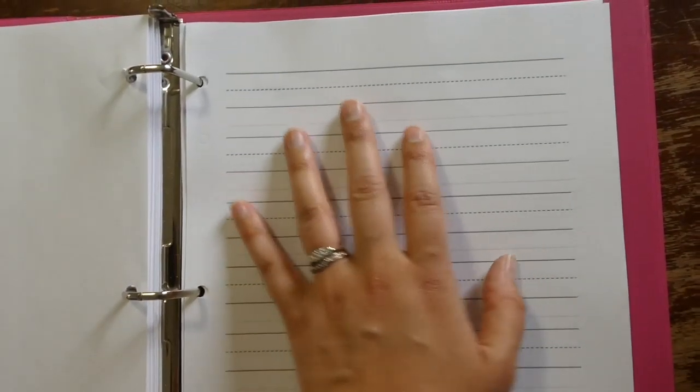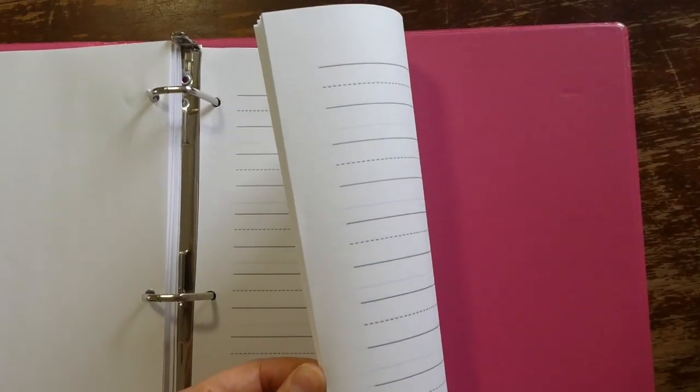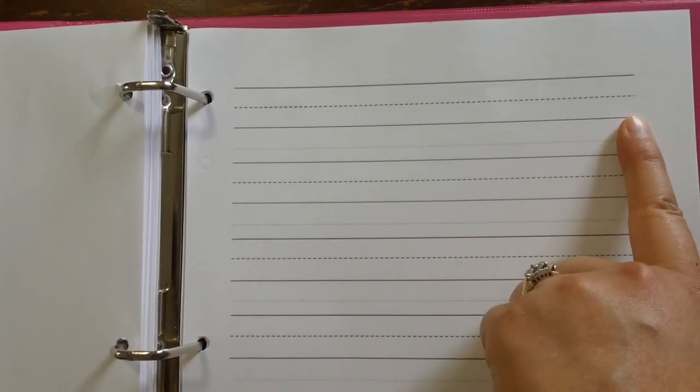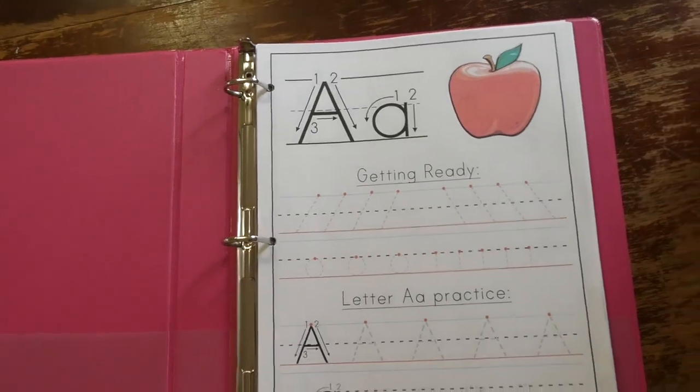And then at the back of her book, I just have a whole bunch of these lined sheets. I just Google kindergarten lined paper or preschool lined paper and find a size that I think is good. I did do these double-sided, and of course through the school year I'm sure I'll print up some more too, but this is just great for extra practice for Zara to write her name, or just do different letter practice if I really want her to practice her A's or her C's or whatever. This is just extra lined paper. So that is all that is in her binder.